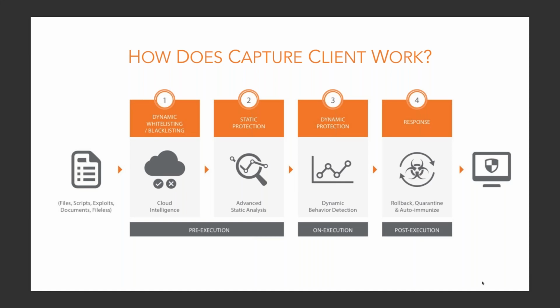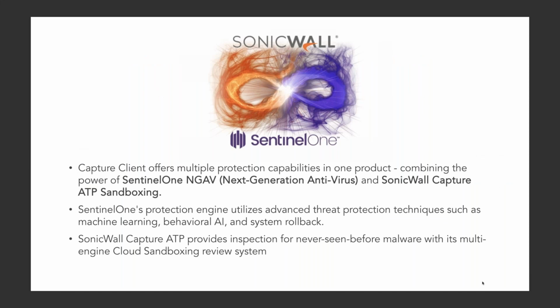So traditional antivirus is relying on file inspection to see something malicious. And if there's no file, then there's nothing for it to see. So having something that's monitoring behavior is absolutely crucial. Capture Client provides this by combining SentinelOne, who's a leader in the next generation antivirus space. They provide this brand new technology of machine learning, behavioral analysis, artificial intelligence. So SonicWall has partnered with them to use the technology they've developed and combined it with the Capture Advanced Threat Protection engine that SonicWall developed, which is extremely effective at identifying never seen before malware.